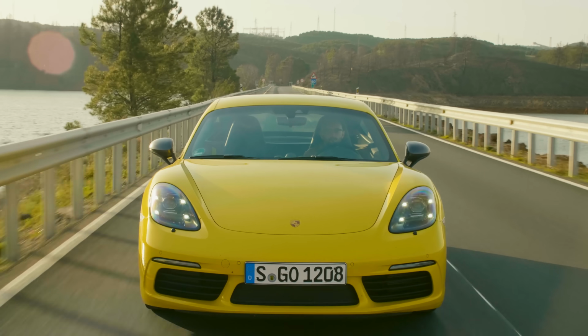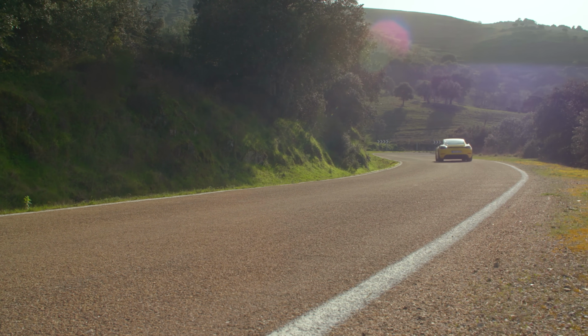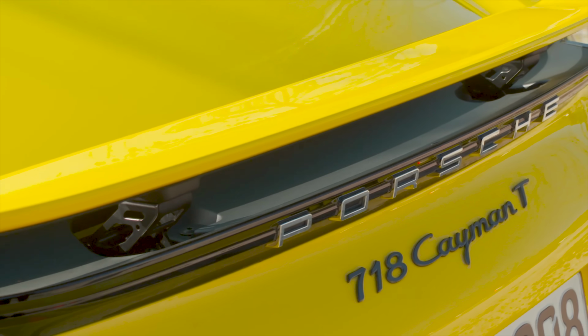The idea behind the 718T, as with the 911T, is to add something extra to the driving experience. Take the lowest power output and throw some extra driving pleasure in there. So why not give the punchy toys to the titchy motor?